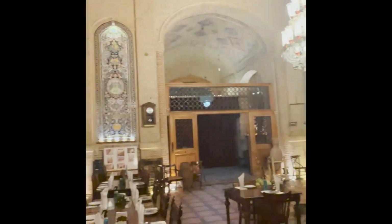So you can see the roofing and the tapestry. And on the walls, it's just beautiful. Anyway, this is Iran.